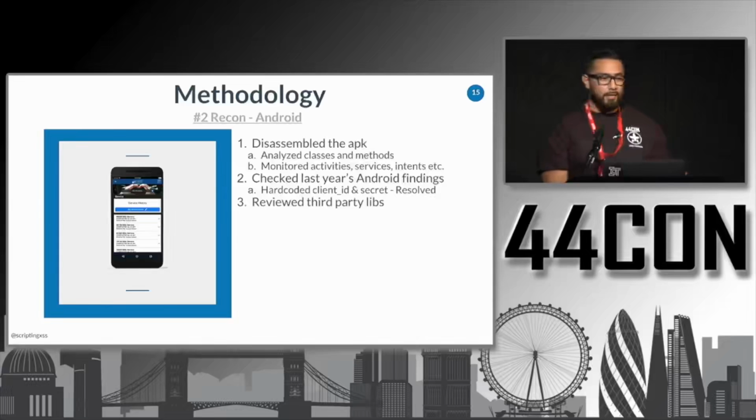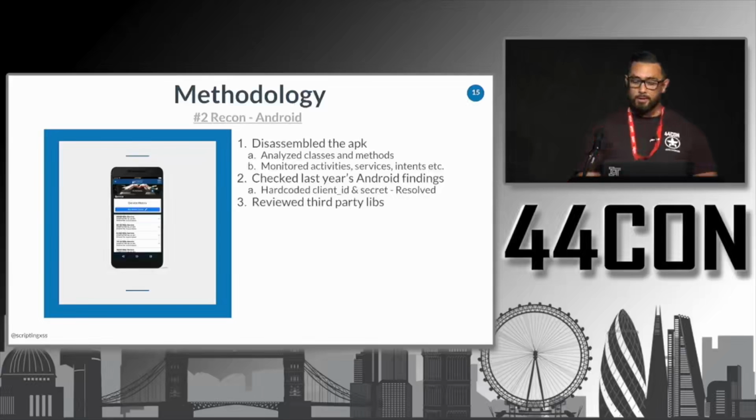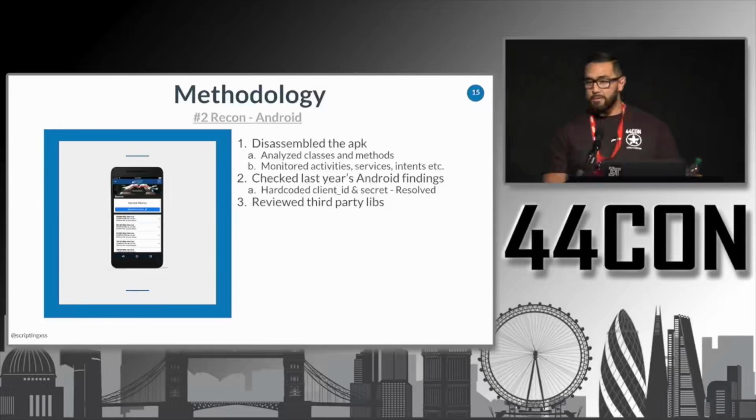And mind you, like I said, last year, I had researched their apps before I had any telemetry in my car or telematic system in my car. So I had an idea already what the app consists of, but they did change some things. However, I did look at the findings that I sent last year, which was a hard-coded client ID and secret for OAuth 2, which is not good. You can basically authenticate without putting a username or password. Similar to what I found, but we'll get to that in a bit.